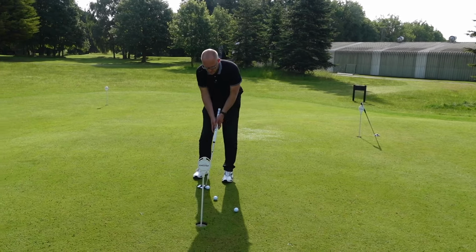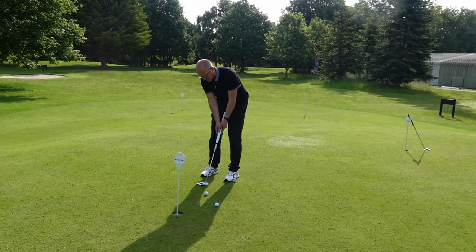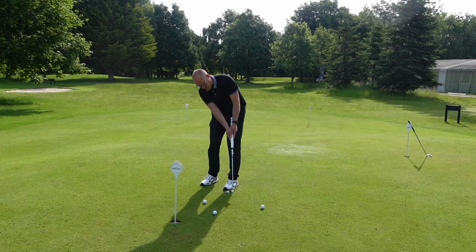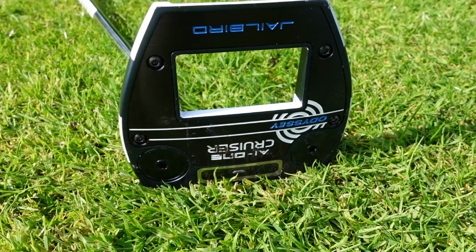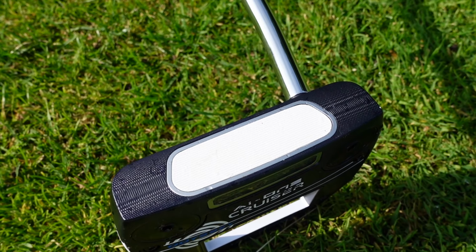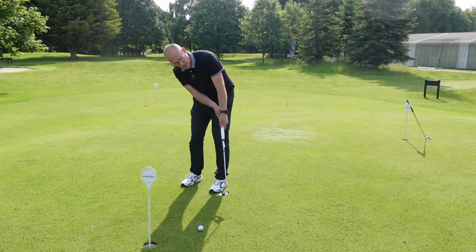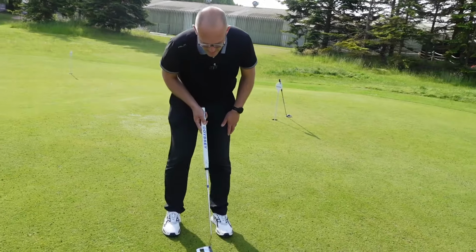Again, slightly softer feel, so personal preference, it's not my ideal choice of face and feel. But I tell you what, I don't think you could miss with this. The head is so big. Let's try left low. Left low. I am a big fan of the cruiser technology though, I really am.